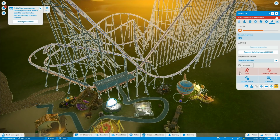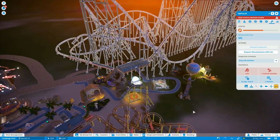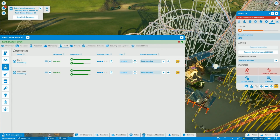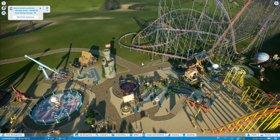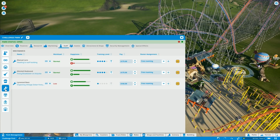One minute overdue. Okay, that is a little bit concerning, the fact that it's breaking down that quickly. It shouldn't be breaking down that fast. I think what I will do, to make sure this doesn't happen too often, is go to staff and hire a mechanic. We've only got 2 mechanics, so if I add another mechanic into the park, like that, park management, and mechanics, there we go.